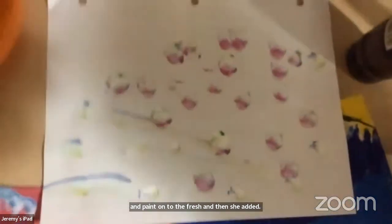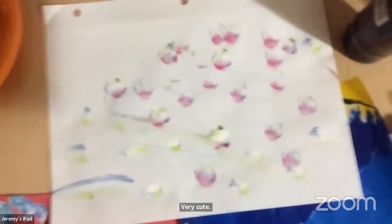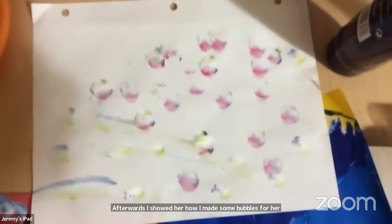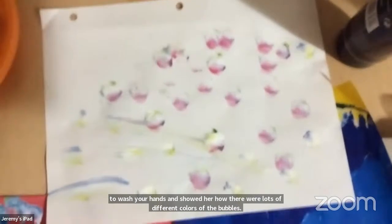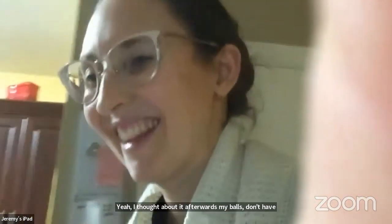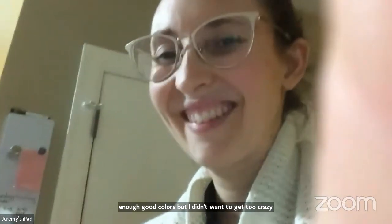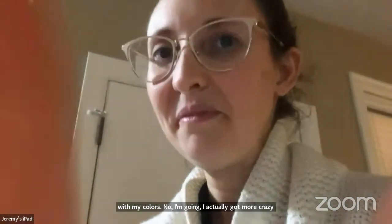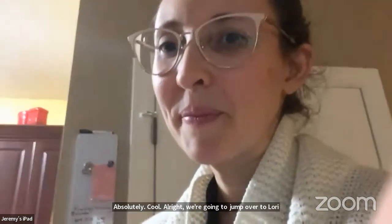Very pretty. Afterwards, I showed her how I made some bubbles for her to wash her hands, and showed her how there were lots of different colors in the bubbles. Yeah. Nice. Awesome. I thought about it afterwards. My bubbles don't have enough colors, but I didn't want to get too crazy with my colors. Now I'm going, I should have got more crazy with them, my colors. I like yours. I like their bold. Absolutely. Cool. All right. We're going to jump over to Lori.